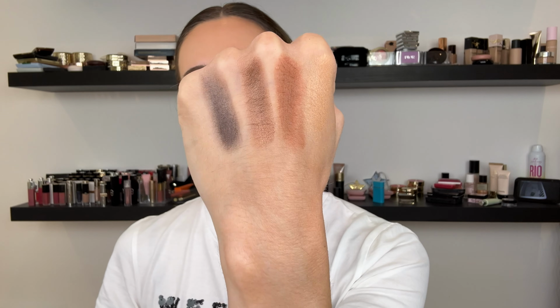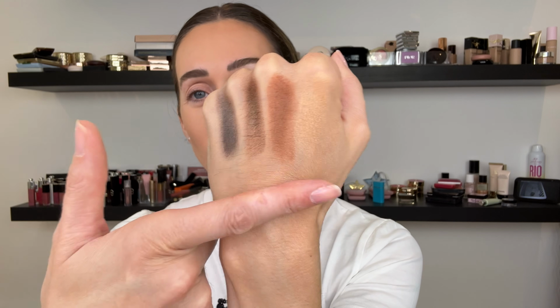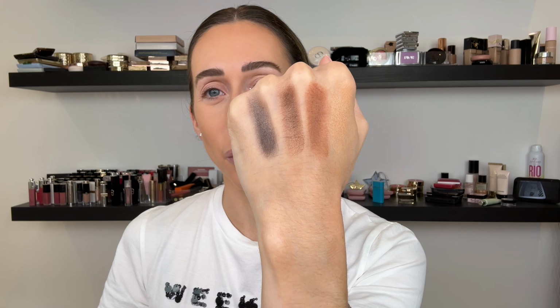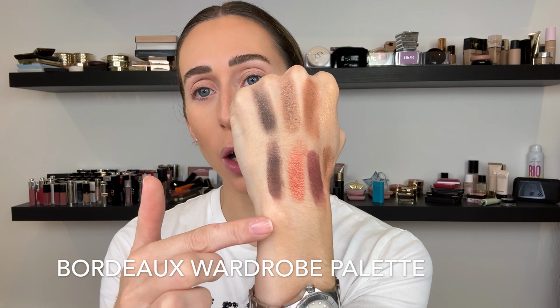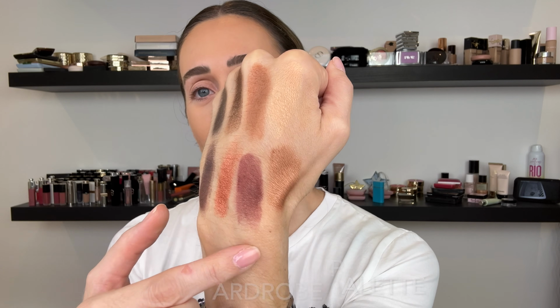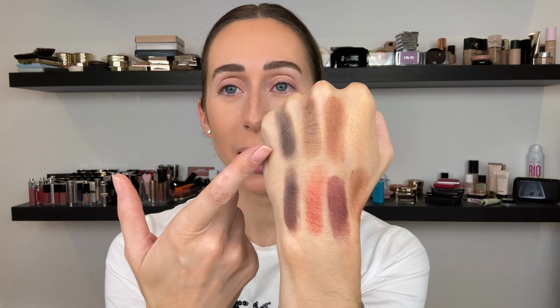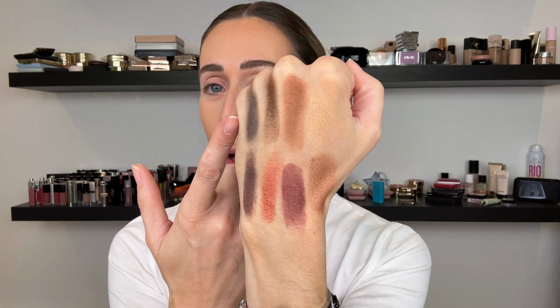But so far, look at how gorgeous the shades are. There's absolutely nothing that's fallen out. It's a beautiful formula. The product doesn't have any perfume in it, so if you have very sensitive skin, this is a very good option for you. I've done the swatch here of the palette Bordeaux, just to give you an idea, and if you have that palette, maybe you wonder, is it worth it to get the new Cocoa palette?